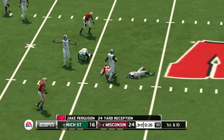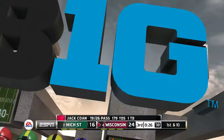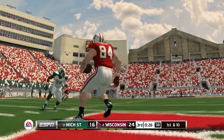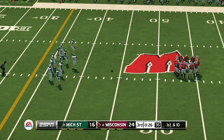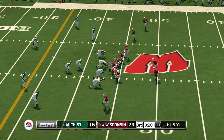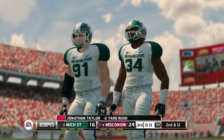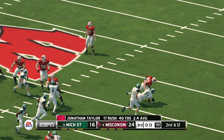Gets it out, complete again to his tight end. And he's taken down at the 44-yard line. It's first and 10. Ball on the 44. Wisconsin holds an 8-point advantage. And they'll get him in the backfield. Loss of 2 yards on the play. That'll bring up second and 12.